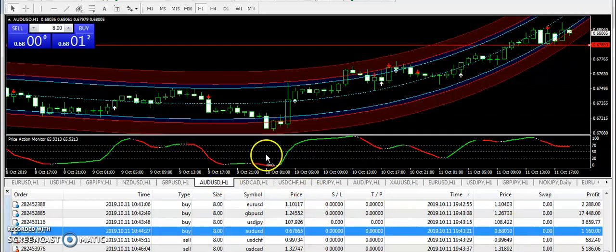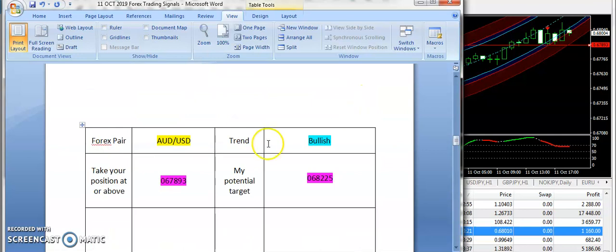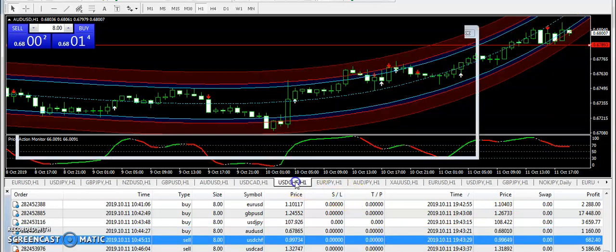Next, let's talk about the strength that we have seen on AUDUSD, with a bullish signal from my side from 0.67893. And guys, you can see the market stays above the level that I have supplied in my signals report. So overall the momentum was slow. AUDUSD slightly went up and then it stopped. So overall, if you have done scalping on this pair, then you must have ended up with good profits.